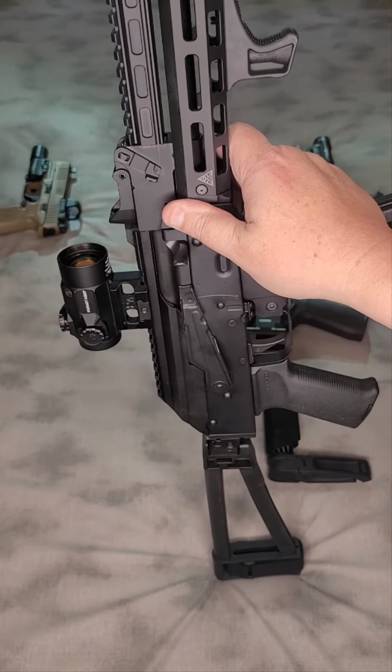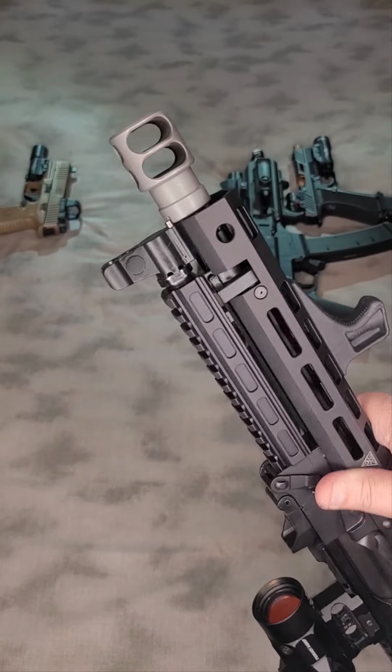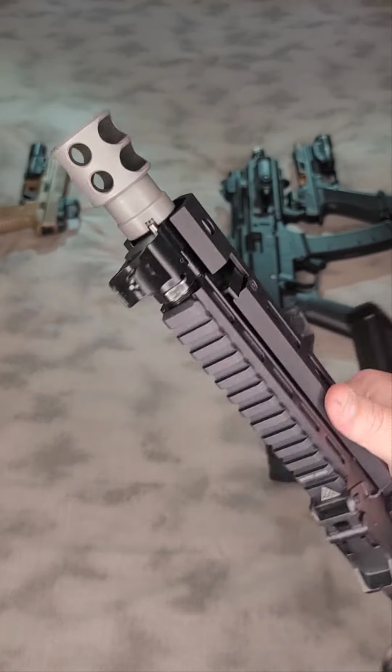Those are your options, guys. We got the PSA. Oh, wait one more second. We got to talk about this muzzle brake. What the absolute hell is this muzzle brake?